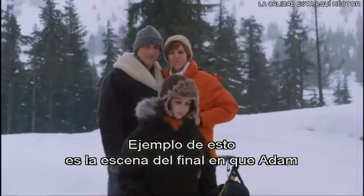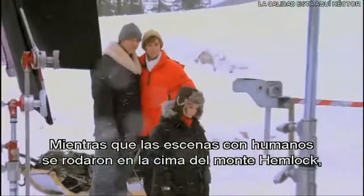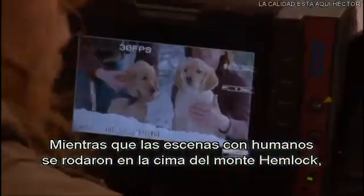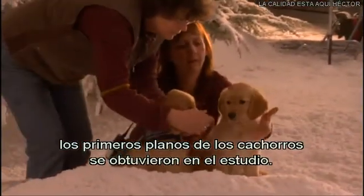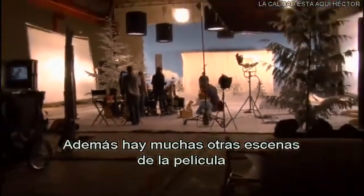One example of this is the scene at the end of the movie when Adam says goodbye to the buddies. While the shots involving the human actors were shot on top of Hemlock Mountain, the close-ups on the puppies were done entirely at the studio. There are a lot of other scenes in the movie as well where we recreate the cold, snowy outdoors inside the studio.